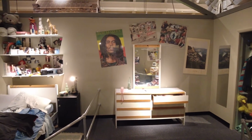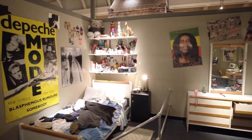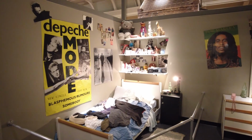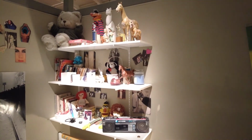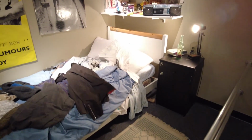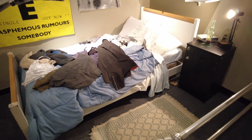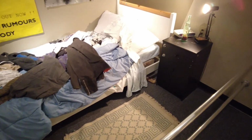Bob Marley poster up there. And a Depeche Mode poster. Room is very messy. Typical teenager.